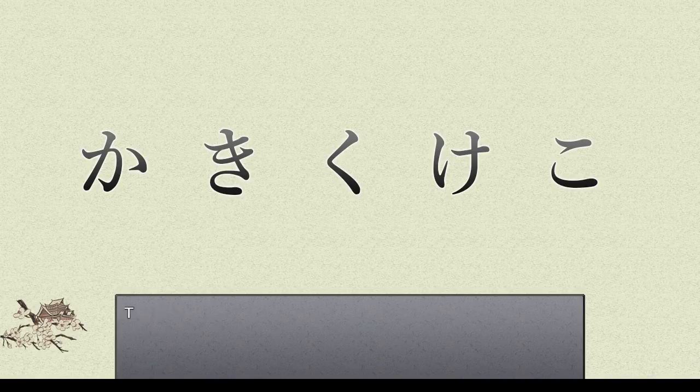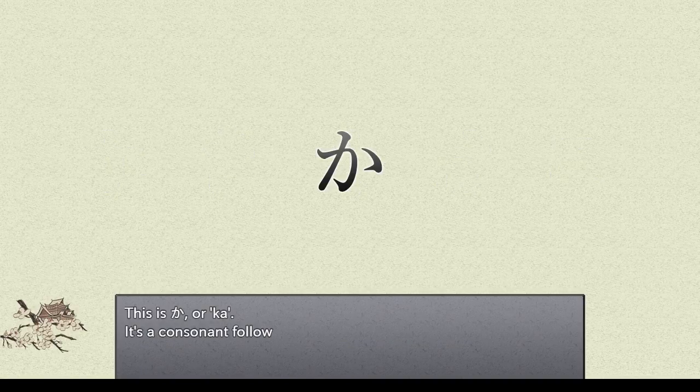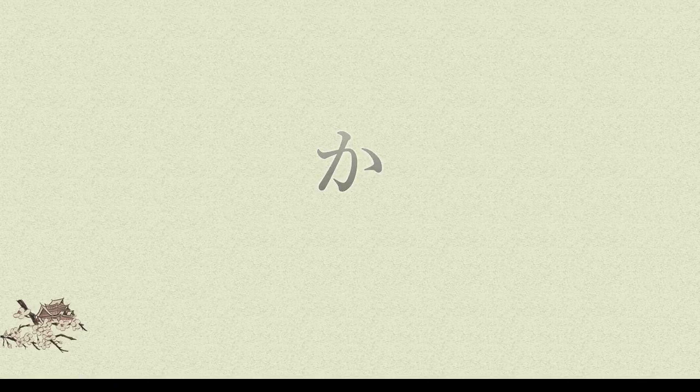Let's pronounce each of these. They're very commonly used in Japanese. Since each character represents a syllable instead of a single letter, you can form Japanese words quite quickly. Ka. This is ka. It's a consonant followed by a vowel and makes up a single syllable. You pronounce it ka. Let's practice writing it.